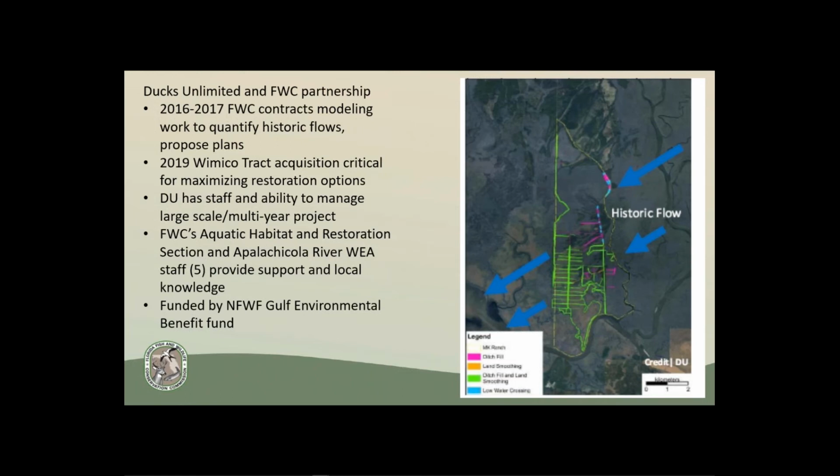And the decision was made to try to do a more moderate level of restoration. It was Plan B, I believe, in the results of that work that Wood did. And so we were going to go with Plan B, but then all the circumstances aligned, and the Nature Conservancy came in and was able to purchase the Wimico tract and donate it to us. So now, instead of B, we were trying to maximize our restoration option, going with as much restoration as possible.